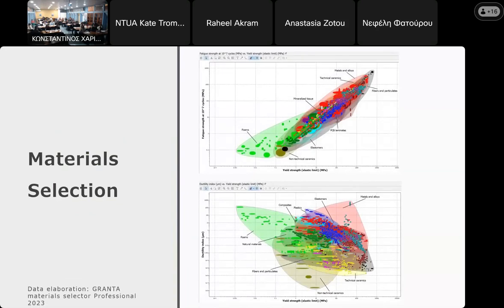Okay. Granta is a software developed by ANSYS that exploits the concept of the Ashby map. Okay. An Ashby map is a Cartesian map wherein the mechanical features are put in relationship with each other. Okay. In this case, we have the plot of yield strength and fatigue strength. And at the bottom, we have here strength versus ductility.